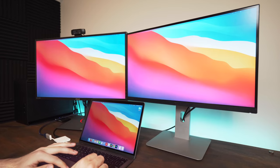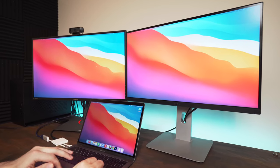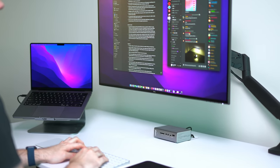And look, ideally I'd want a 1440p monitor for gaming, or some people out there would say just use a dual monitor setup, which I have done in the past. However, I do prefer a single monitor setup.